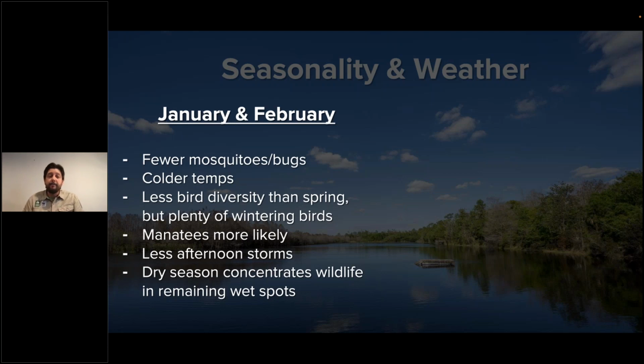And another side benefit with it being the dry season is there's oftentimes a lot less afternoon storms. If you've been to Florida before or lived in Florida, you know that you can almost set your watch to the 3 p.m. rainstorms that happen, particularly in the summer in Florida. And so by skipping some of that, by being in the dry season, we get a little bit drier conditions, more consistent weather throughout the day.